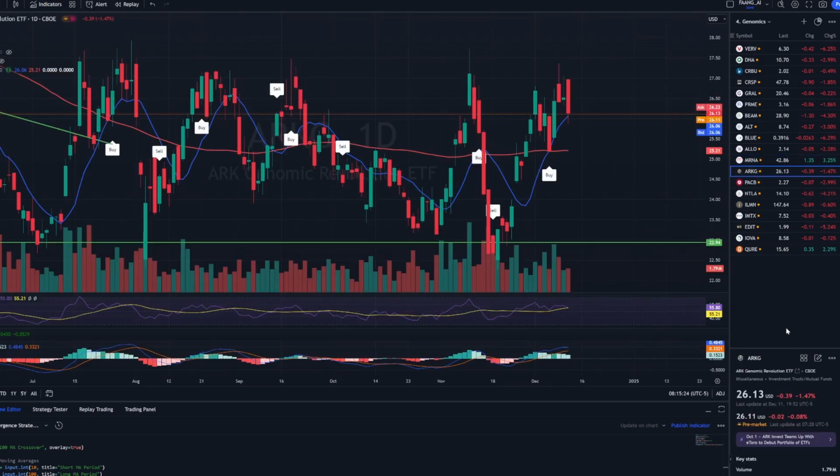ARCG is down 0.08%, and it's still looking pretty good. However, the MACD is moving towards the signal line in a bearish manner, and momentum is just above average, and in pre-market we are down 0.08%. So today the blue line is going to start to move towards the red line, so a word of caution out there.